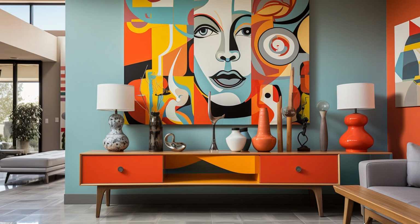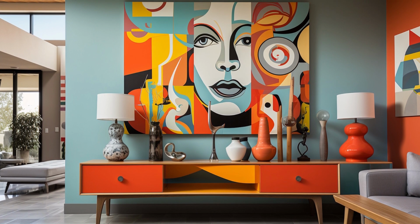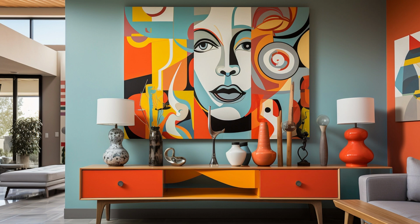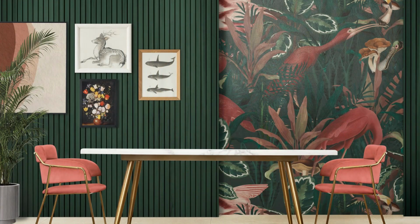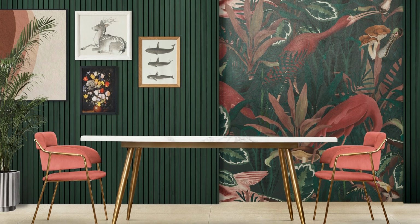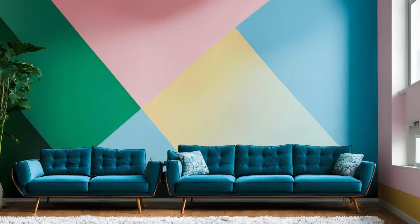Turn your home into a masterpiece with just a can of paint and a splash of creativity. This weekend, why not dive into a fun DIY project that promises big impact with minimal investment? Painting an accent wall can dramatically transform any room, and it's the perfect way to experiment with color without committing to painting the entire space.